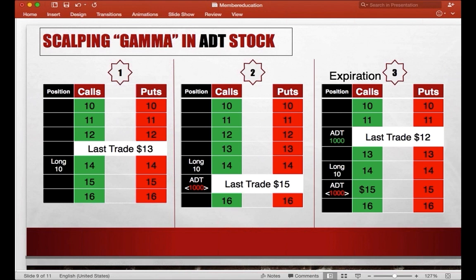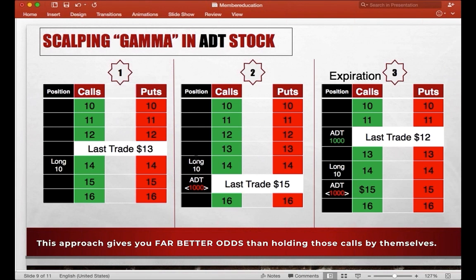And what this does is, last trade of the stock is 13. If that stock goes from 14 to 12, 14 to 12, 14 to 12 every single day for 10 days, for somebody not familiar with this strategy, they might look at it as a terrible trade. But for me, I look at that as saying, wow, that's a great trade. I'll do that all day if this stock is volatile, 14, 12, 14, 12, but it's not really going anywhere. So it gives you another opportunity to make money and finance your trade, which is overall helping you manage your risk. Having this approach as another way to escape your position puts you in far better odds than just holding those calls all by themselves.